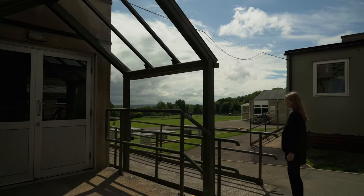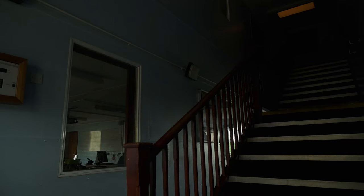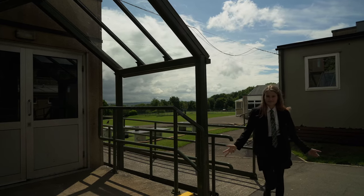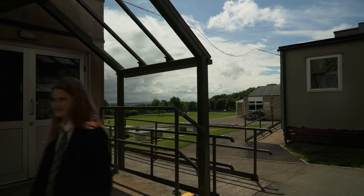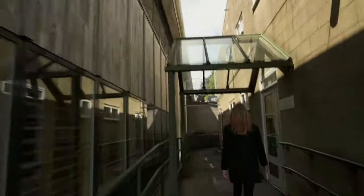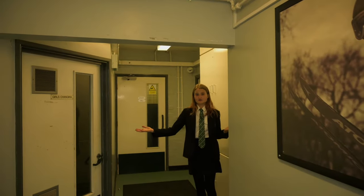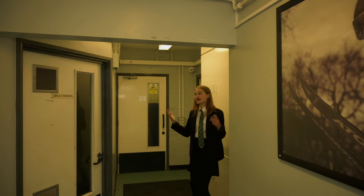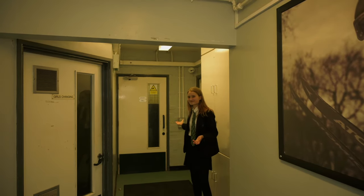So here we have D3, a drama room, and this is the D block where we have D1, 2, 11 and 12. And then down here is the sports hall. Let's take a look. So here we have girls' changing rooms, and if you walk up through there, you have the boys' changing rooms, and this is the sports hall.